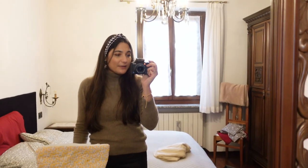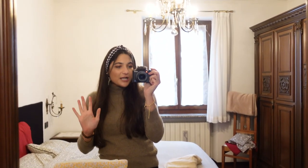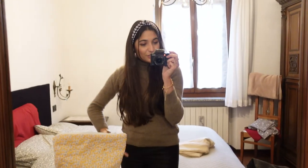As you can see, the room is super cute. We're in a little flat here in Italy, and I love all the old style wooden cupboards and the chandelier. It just looks gorgeous. I'm going to pop on some lippy and I'll show you my longline coat that I also made last year, which I think you will love as well, and it matches this super well. And then I'll show you the full outfit.